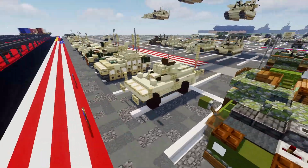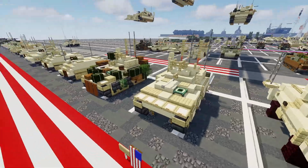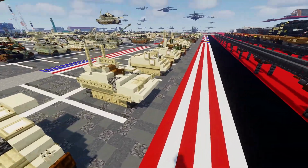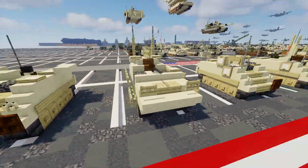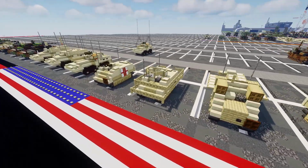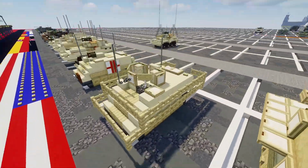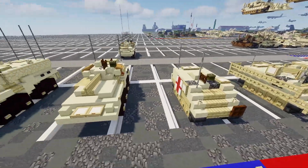This one, it looks like the armored security vehicle. And maybe this is like an M2 Bradley. Yeah, probably. And the M113. I don't know what that one is. Is this even real? Like some modification or something. Yeah, some more M113s. This one, ooh, that's actually a pretty cool design for a turret. Very nice. I like the angles. Ambulance.